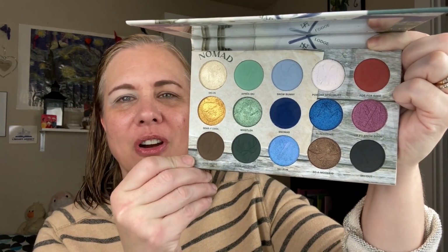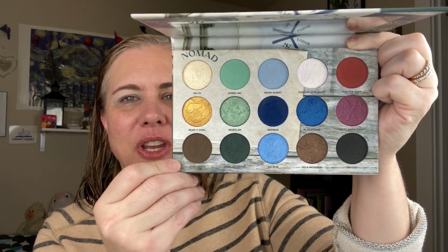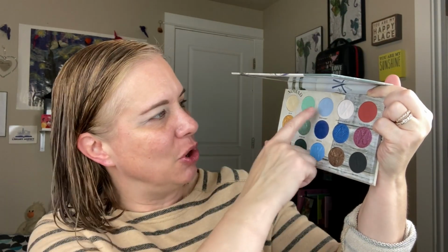But that's my plan. And look at how cute the embossments are on the palette. Really cute. They're skis and snow bunny. Well, that's the shade name, Snow Bunny. So cute. Mountain, I think that's a mountain range. Elk head. Yeah, really fun. So yeah, that's what I'm planning on doing.